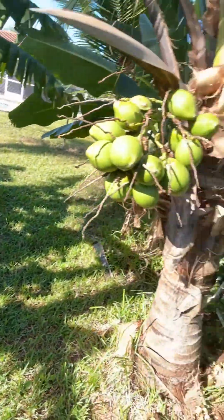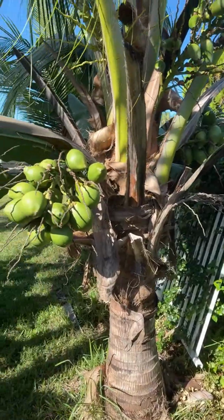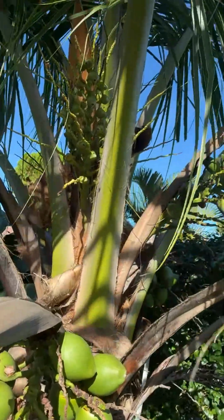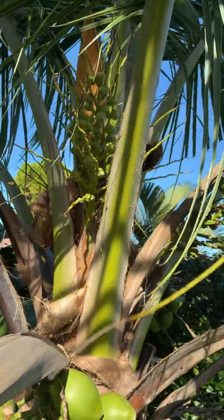Check out this coconut tree. This will be the second time that this tree is producing fruits. Yeah, the young coconuts right there.